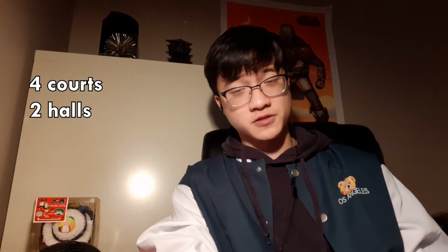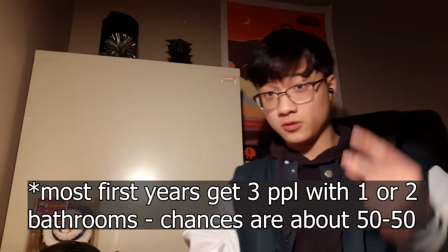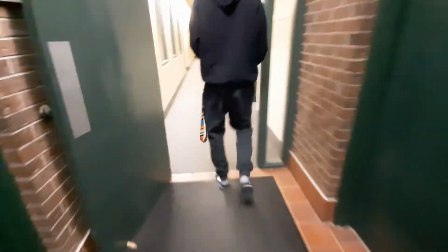UWP is actually not one building, it's like 6 buildings all around CMH, so it's pretty huge. And the rooms range from 2 to 4 people with 1 to 2 bathrooms, but typically most first years end up in a 3-person 1-bathroom suite, which is what we're going to be looking at. Woohoo! All the UWP dorms are locked, so if you don't live there, you're going to need someone to let you in. Let's go! Each UWP building has 1 big common room.